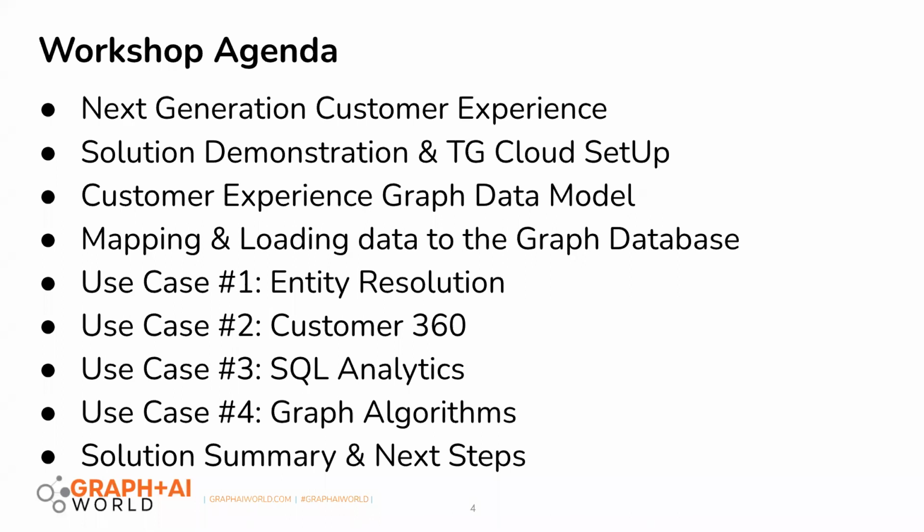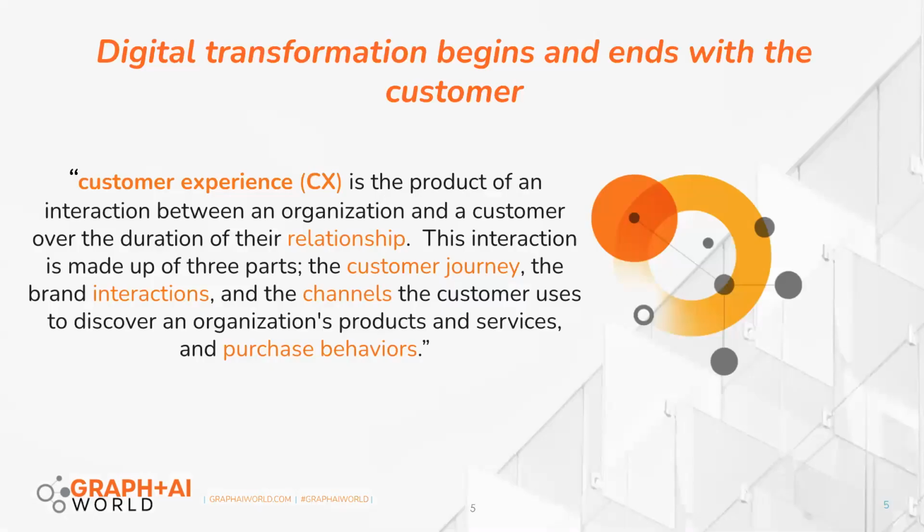And then we're going to walk through 4 of the primary use cases in customer experience. The first is entity resolution. The second is having a 360-degree view of the customer. The third use case is doing SQL analytics, aggregations, and types of calculations on top of the graph database. And the fourth use case is using graph algorithms for things like product recommendations and finding similar customers. And then we'll have a part for summary and next steps.